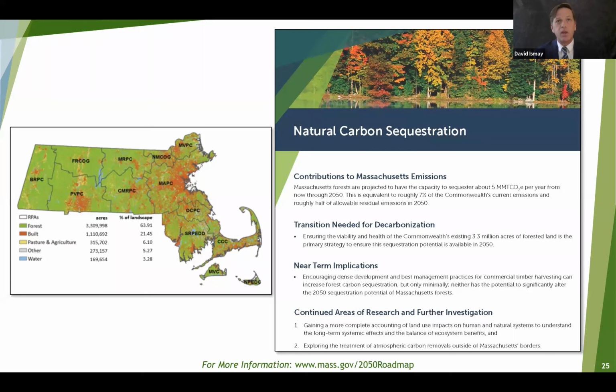So that's really fantastic. It also means that we'll likely need more sequestration than our forests alone can provide. So, you know, together with a lot of the entire Northeast, we're blessed with forests. There are states that have very little forest and don't have this option that we have.